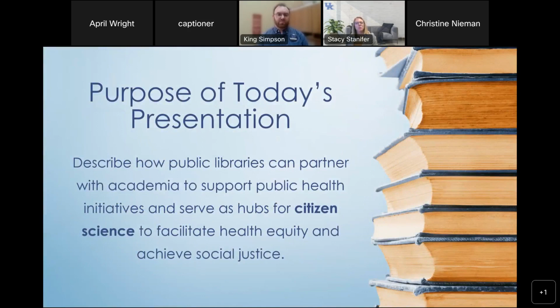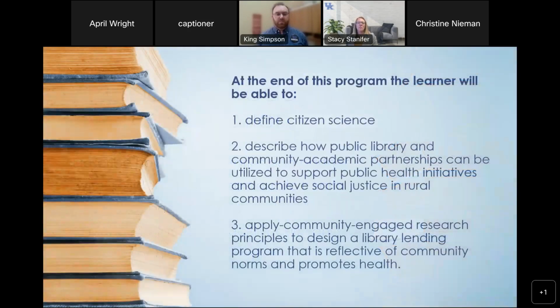For today's presentation, we will describe for you how public libraries and academia can partner to support public health efforts and serve as hubs for citizen science to facilitate health equity and achieve social justice. And we hope that by the end of this program, you will be able to define citizen science in a way that you could describe it to someone else. You can discuss with others how public library and community academic partnerships can improve health for everyone in a community. And lastly, apply some, if not all, of the community engaged research principles to design your own library lending program that meets the community's needs and is reflective of community norms and promotes health for all.